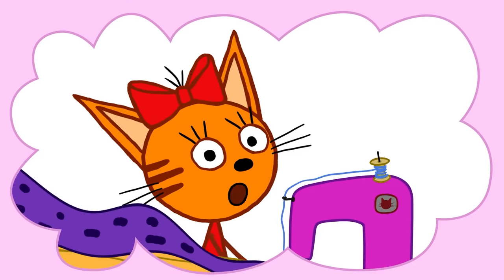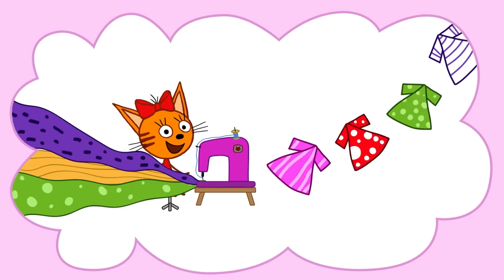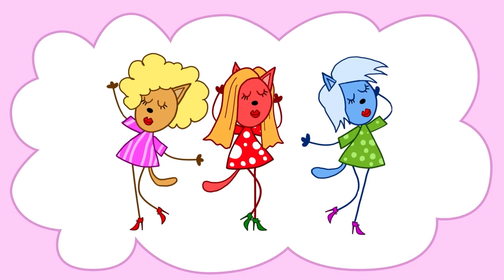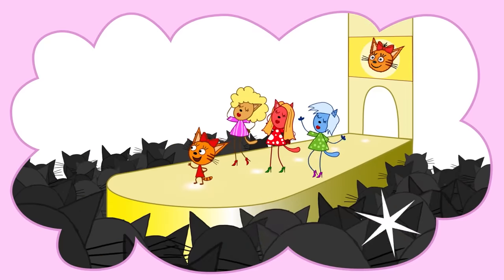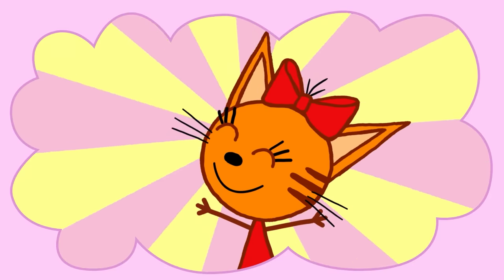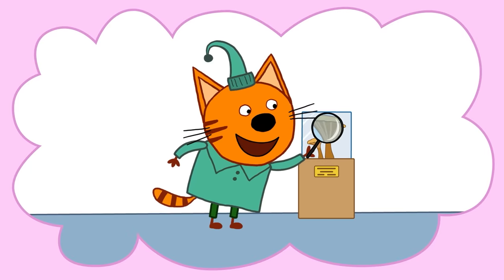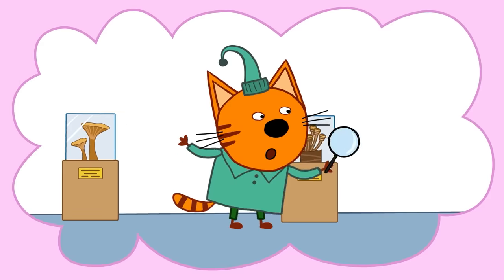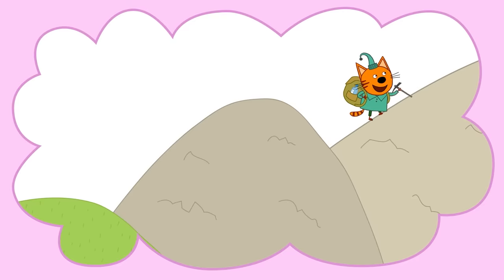I'm gonna have so much more time to make wonderful dresses for my dollies. I'll come up with my own fashion collection and everyone will love, love, love it. And I'll become a great fashion designer. Now I can devote myself completely to science and study cool stuff like plants and mushrooms. And I'll go everywhere in the world and discover all kinds of awesome things.